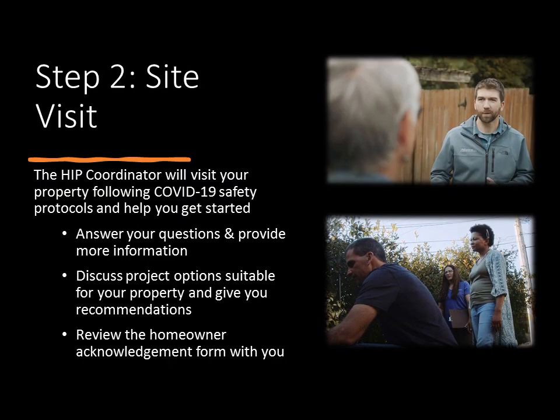Step 2 is to schedule a site visit. The HIP coordinator will visit your property following COVID-19 safety protocols and help you get started on a HIP project. Staff will answer your questions, provide more information. They'll discuss project options suitable for your property and give you recommendations to consider. And they'll review the homeowner acknowledgement form with you.